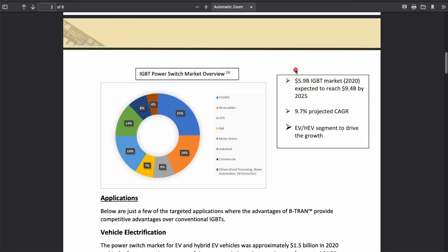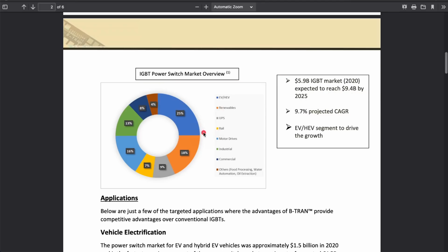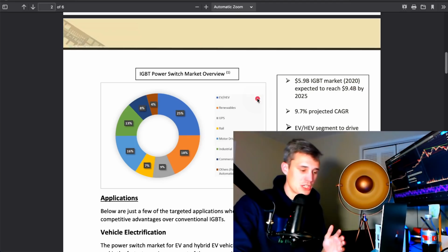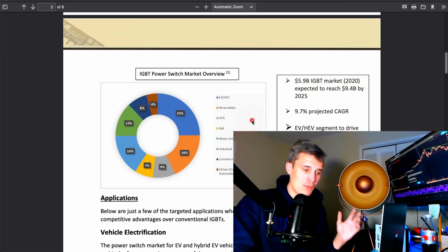The market for this type of power switch is expected to be $5.9 billion in 2020. We're expected to get 10% annual growth, giving us a $10 billion market by 2025. So we're seeing pretty exponential growth. The power switch market is made up by 25% of EV. So as EV grows, a rising tide lifts all boats. By default, the market for this type of power switch is going to grow. They have patents on this B-TRAN technology. And if it's as efficient and cost saving as they say it is, then they're going to be a huge player in this market.